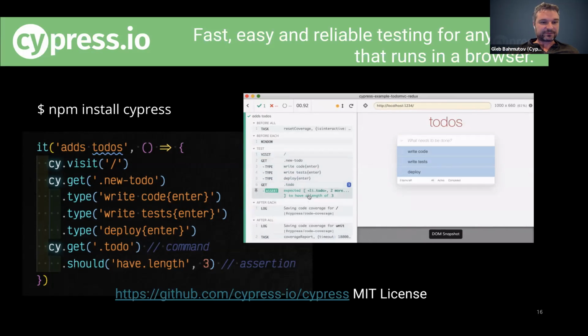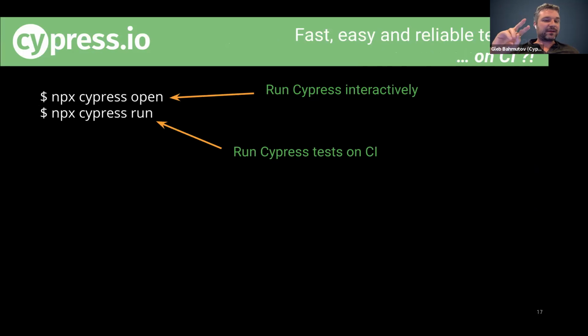Now, we only have 2 commands in Cypress, really. You can do cypress open, which is what I showed on the previous slide. That's when you run Cypress interactively. You can see the command log, your browser, and the test executing. But when you run your Cypress tests on a continuous integration service, you want to run cypress run, which runs your tests in non-interactive mode, just goes through every spec file and executes all the tests. There are certain differences between interactive and non-interactive runs. Like we can take a video of a whole test run, we can take a screenshot, and so on.